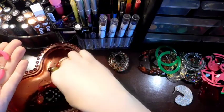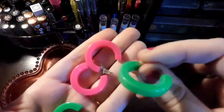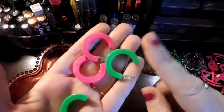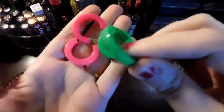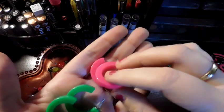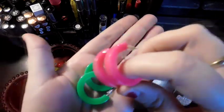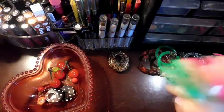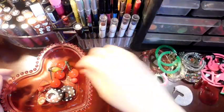So here I have some more of these plastic style hoops. These remind me of the 80s style. I got these off of Shein. I have an orange pair and I'm not for sure what I've done with them, so they may be in my jewelry box. I just overlooked them. But there was an orange and a yellow pair. Now that I think about it, I think there was orange, yellow, green. So I have 2 pairs of those missing.